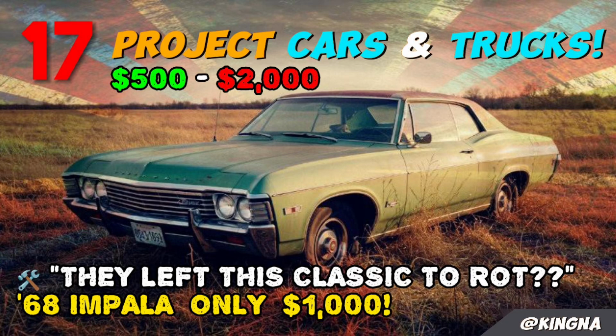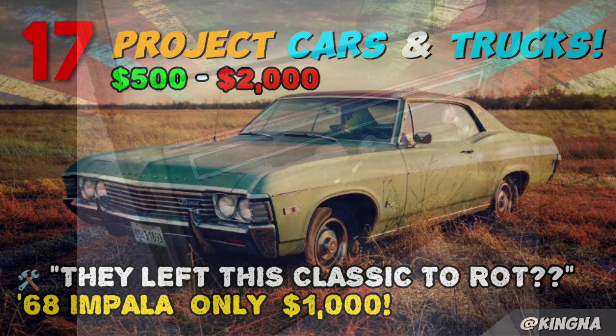They've been forgotten in barns, fields, and driveways. But today, these rust-covered classics are getting one last shot at redemption. I'm Ken. From wild Wildcats to battle-worn Impalas, here are 17 classic junk cars you can still save if you've got the guts.